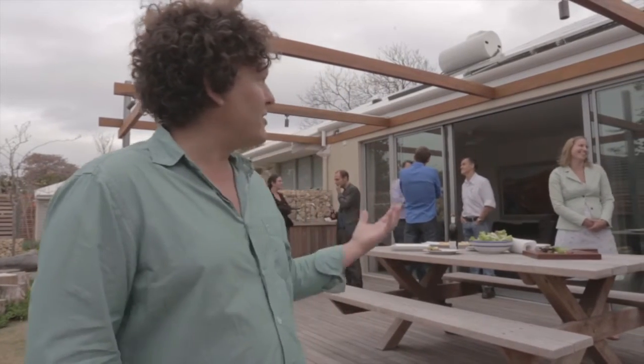Well, there you have it. The back deck is officially christened. And what a great bunch of people to do it with. I mean, these guys have helped make this project possible. And I just hope that what we've done together helps other people on their home building journey to do things in new and creative ways.